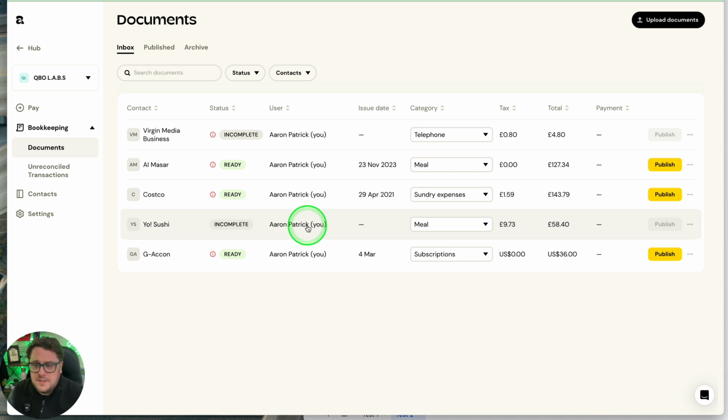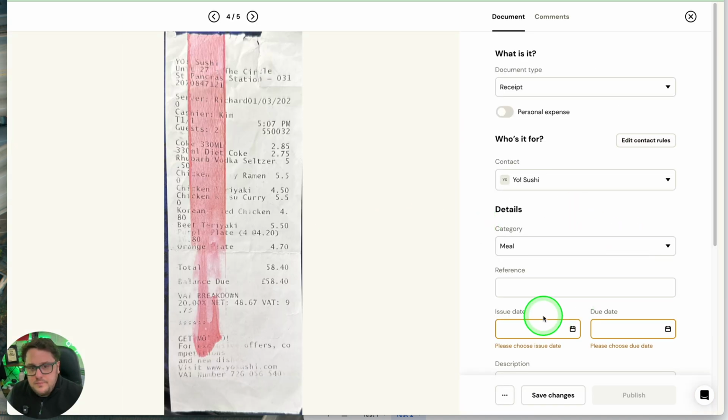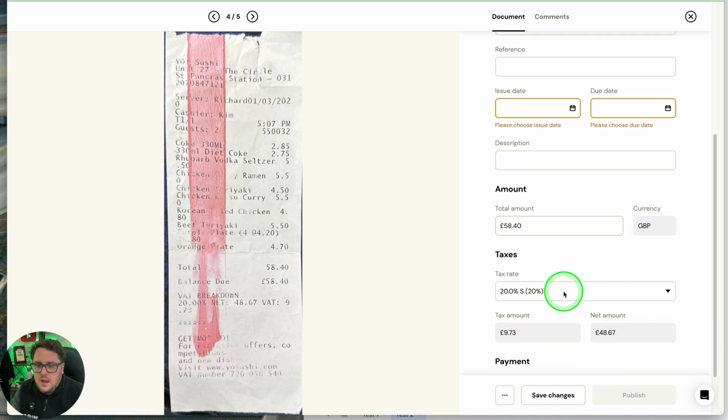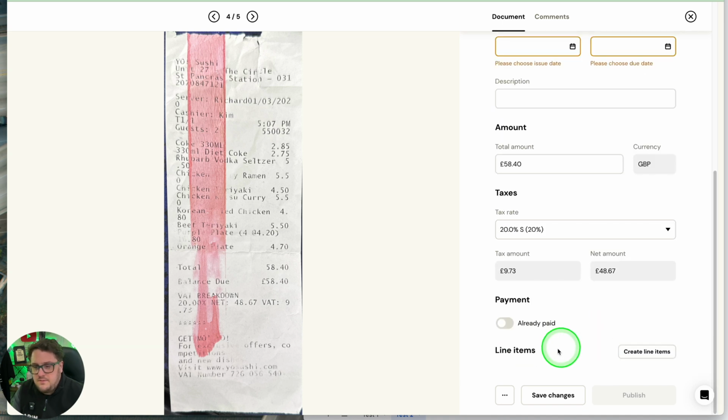Right, what's this next one then? Yo Sushi. It wasn't able to do the issue date, so the date issue doesn't quite like it. But everything else, meal, Yo Sushi, £58, £9.73.